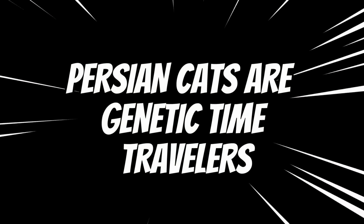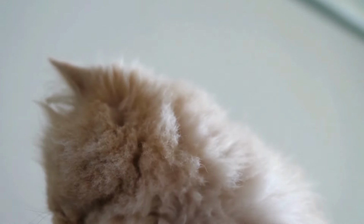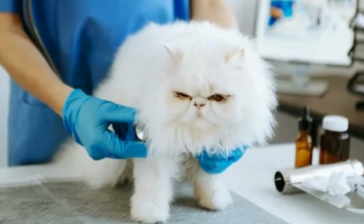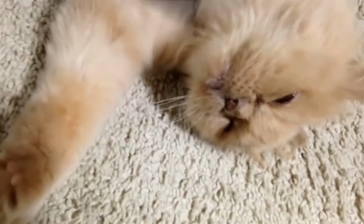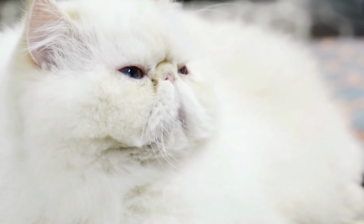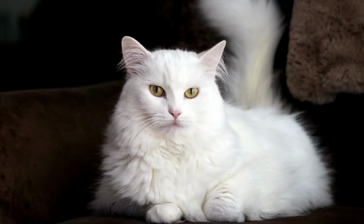Number 1. Persian cats are genetic time travelers. Here's something wild. Persian cats are one of the oldest cat breeds on Earth, with DNA evidence tracing them back over 1,000 years to ancient Persia, modern-day Iran. But here's the crazy part nobody tells you. The flat-faced Persians we see today look nothing like the original Persian cats. The ancient ones had normal-length noses and looked more like modern Turkish Angoras.